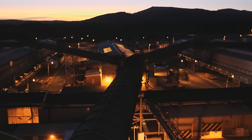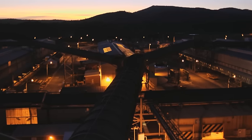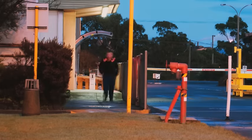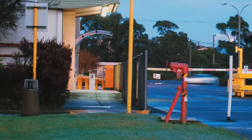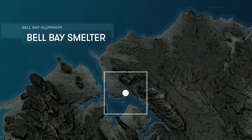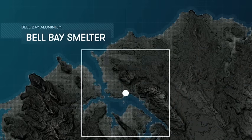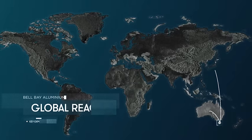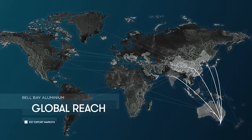60 years since Tony Micheletto started and the first ingot was produced, Bell Bay Aluminium has come a long way, but still it continues to contribute to Tasmania's wealth and sense of community. The smelter at Bell Bay lies in the north of Tasmania, Australia's southernmost state. It might be at the bottom of the world, but its reach is global.